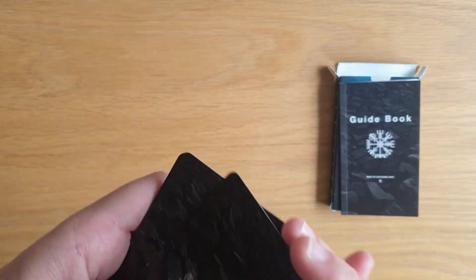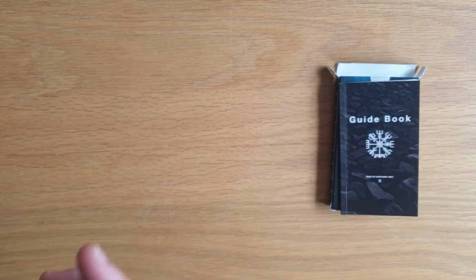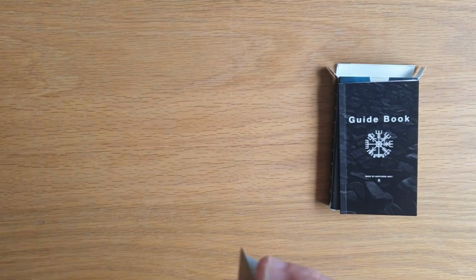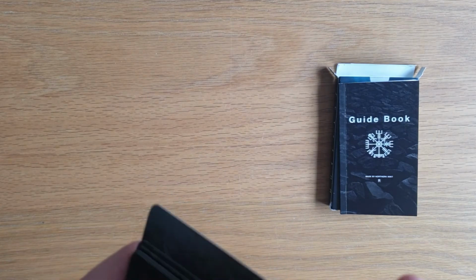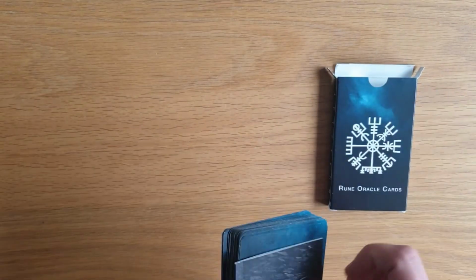I have a very basic knowledge of runes, and I intend to use these to work on that. Sometimes I find cards a bit more catered to my learning than runes. I've had runes for 15 years, but very basic. I attach them as an extra element to my personal readings, but I thought maybe cards would help me do that a little bit better. So yeah, that is the Rune Oracle cards from Northern Mint.